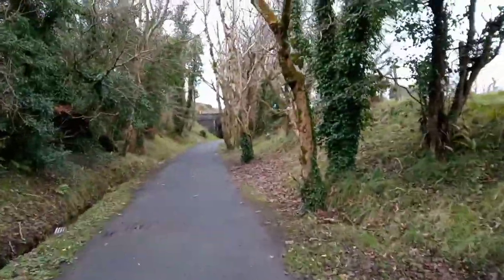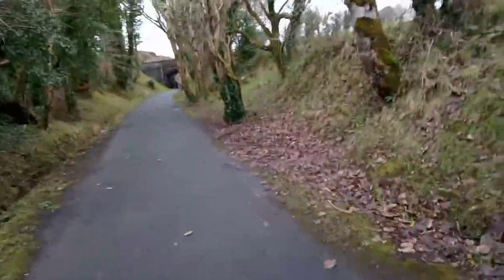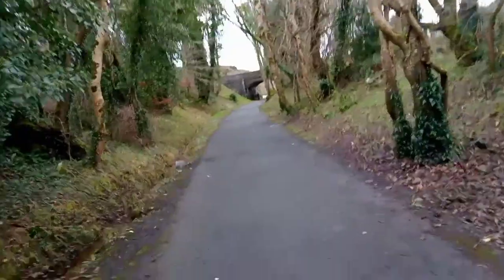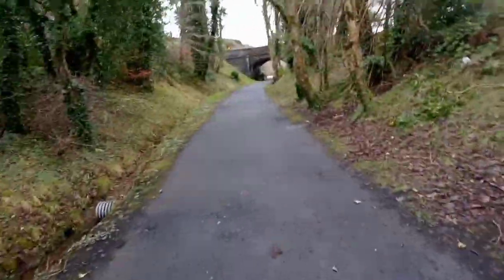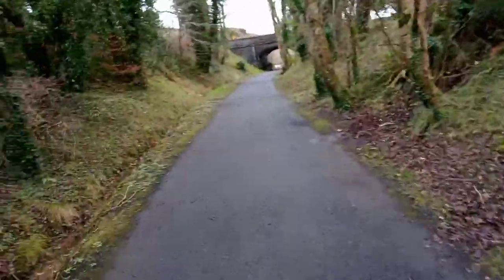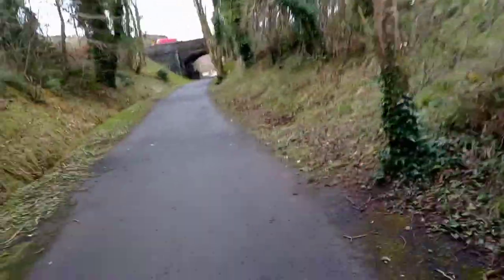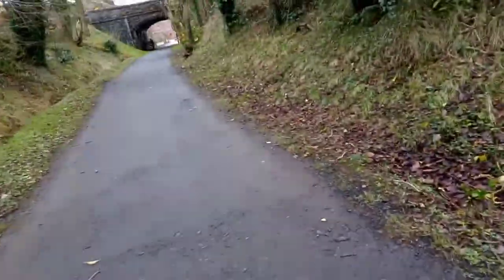Now there's the bridge ahead of me, the bridge I was previously talking about. And that bridge has been there for well over 450 years. Made by the Irish settlers back then. But it's been refixed and redone since then.